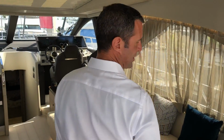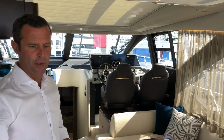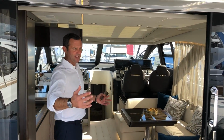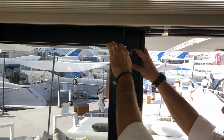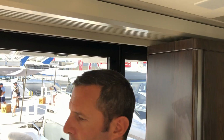Again, another feature is the S collection always provides an open feeling to the customers, where the interior of the boat comes into the exterior as they blend into each other. We wanted to make sure that the transition was the easiest possible by providing an extremely simple door with a very easy mechanism to go from closed to open.